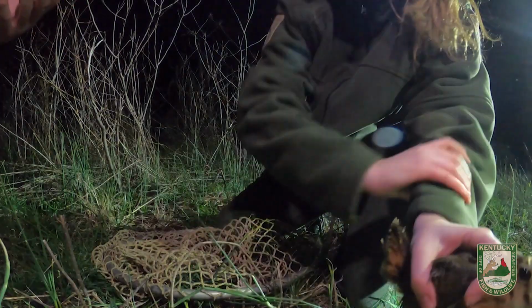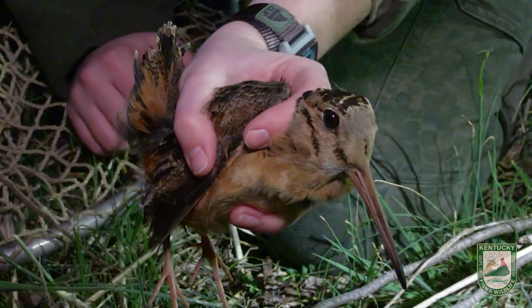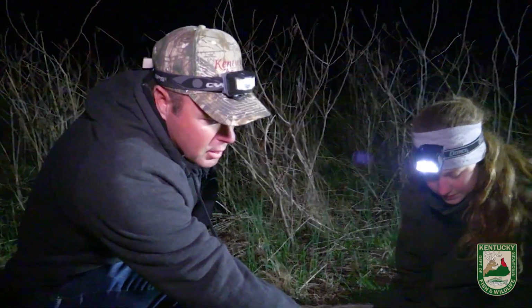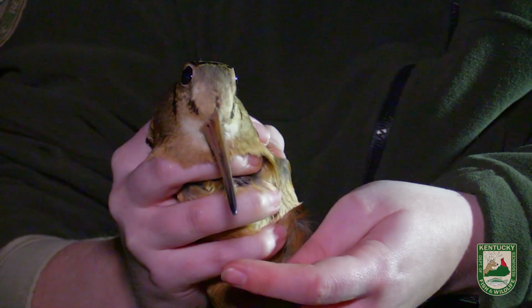Oh, he's puffed up too. Oh yeah, look at this. It's got its tail up. This is giving its mating dance look to it. It's almost like a turkey, like it's puffed up. Look at the beak we were talking about. Look how long that beak is. What a cool looking bird.